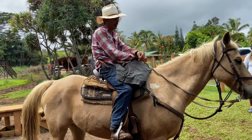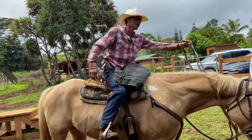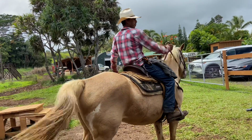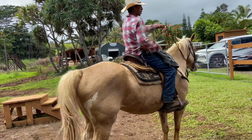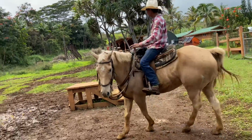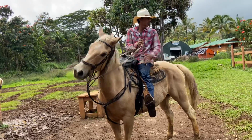Another tip for turning is you want your hand to go about halfway up the neck before you apply that pressure. If you're trying to turn like this, notice no response. Once my hand goes a little more forward, then you start to go. Any questions as far as the controlling, the stopping, turning?